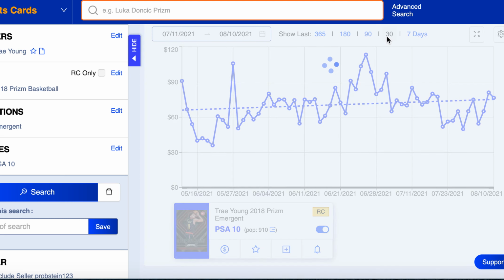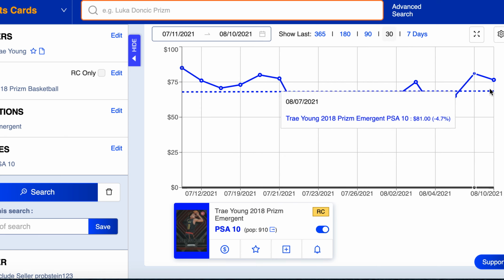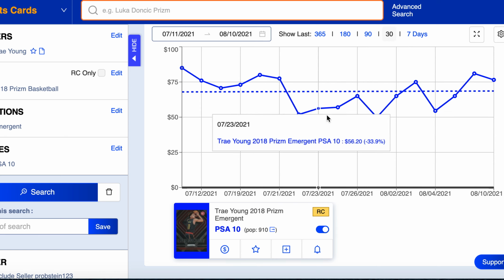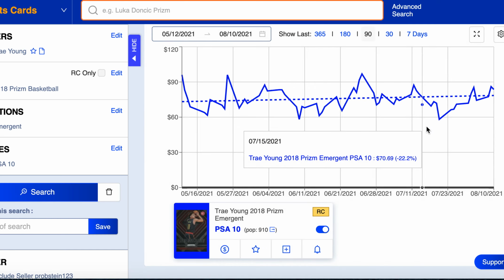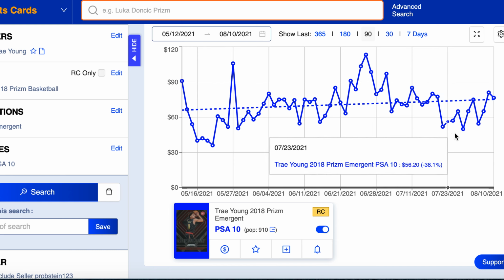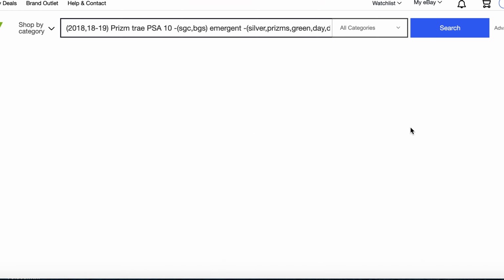Let's go 30 days again. It's still 76. Dang. So it looks like the bottom on this card was really more down here around $55. Let's go to eBay real quick. If we can find anything anywhere near that, I'd be shocked though.